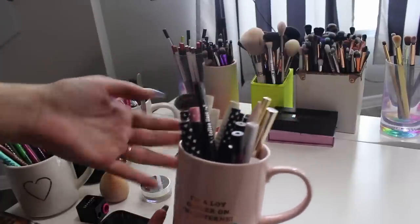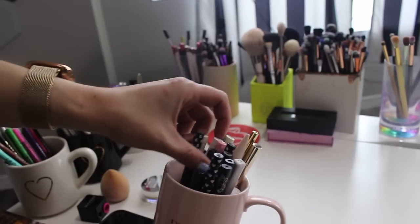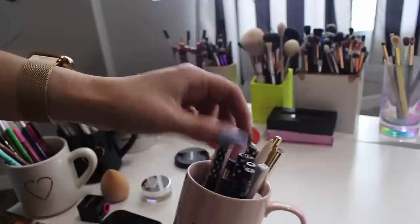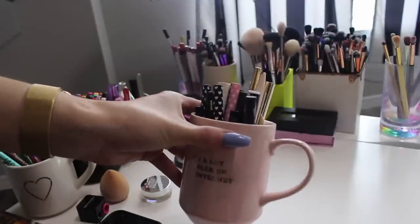Various liquid liners or brow stuff. I keep my brow stuff in here that I'm currently using. I have stamps and things, just stuff like that. Things that I reach for frequently enough that I don't want to keep it separate.